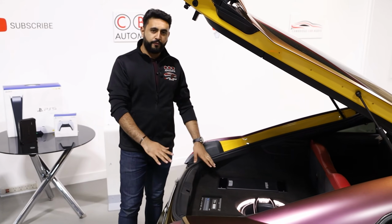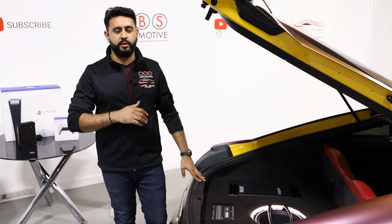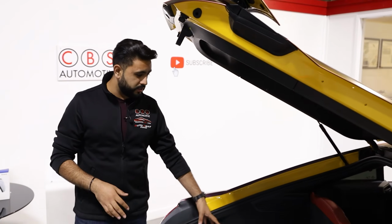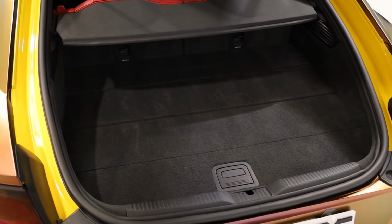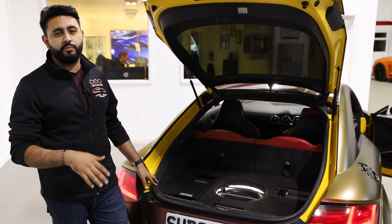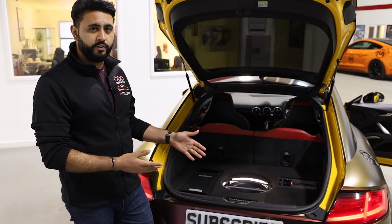So we've raised the floor up slightly. However, one thing that customers are after was also being able to retain some form of boot space, which obviously is quite important. What we've done is designed this in a way where the factory floor still sits on top of this, so it looks completely stock. It literally hides absolutely everything when you do need to use the boot. However, when you do want to showcase it all, you've got a lovely, lovely piece here.